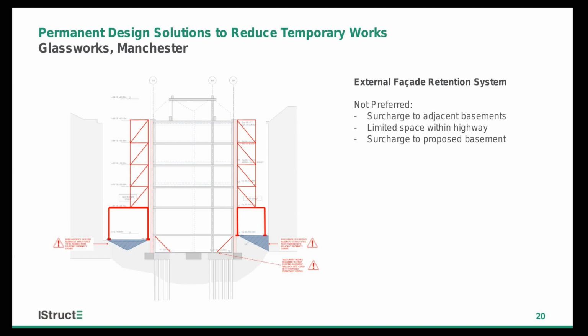Relatively straightforward solution. We did run into some issues though with the site constraints, in that with there being such narrow streets, there was very limited space in the surrounding highway. And once you consider the kentledge requirements at the bottom there to prevent overturning of the frame, there was a significant surcharge being placed at the surface, which caused problems when we looked at the existing basements adjacent, which we got a fair bit of information on from the party wall surveyors, and there were some real concerns there.